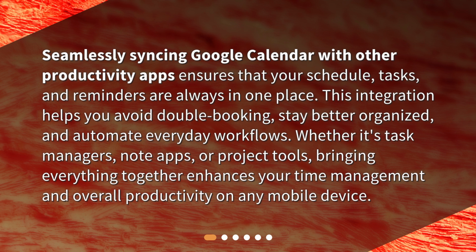Whether it's task managers, note apps, or project tools, bringing everything together enhances your time management and overall productivity on any mobile device.